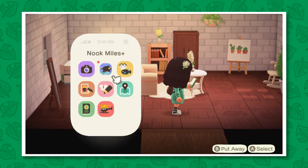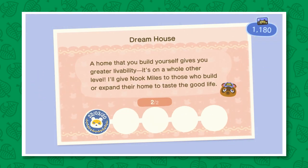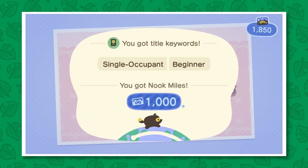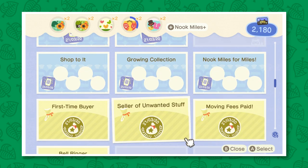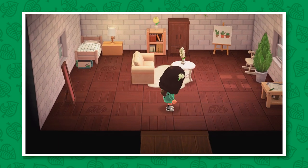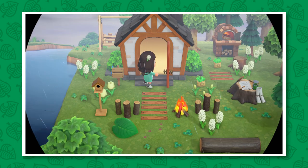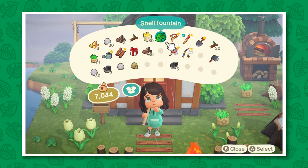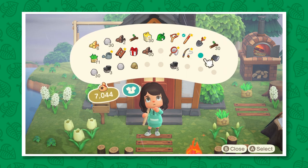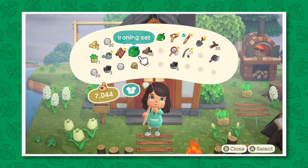And we also got some Nook Miles. So let's just check out our Nook Miles first and then we will do stuff. So we get miles for upgrading our house. And we have 2,000. I really want to make another island tour, but I feel like every time I go to an island, it's super boring and I only get my native fruit and everything is really annoying. So I don't know if I want to do that, but maybe. And I also upgraded my pockets, so I have one row more in my pockets and we have still the present to open.